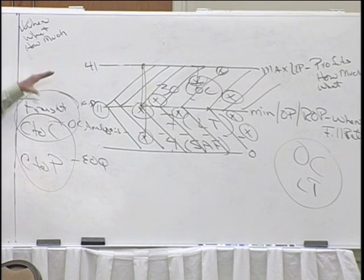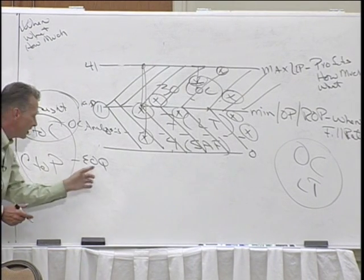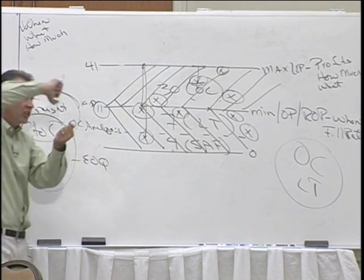How often should I buy to minimize the total freight and cost to carry? That's minimizing these two worlds. Then there's this EOQ world that says, how much should I buy to minimize cost to carry and cost to purchase?